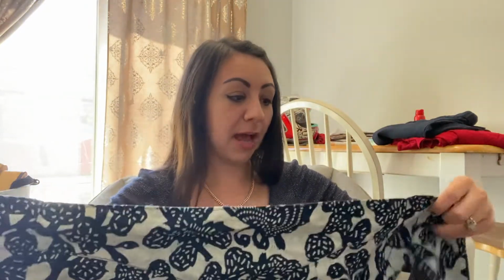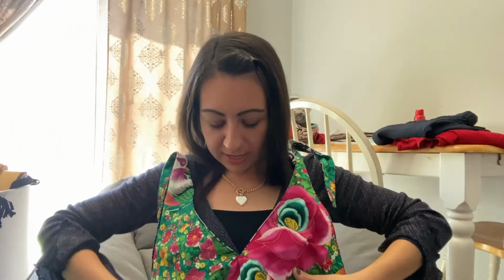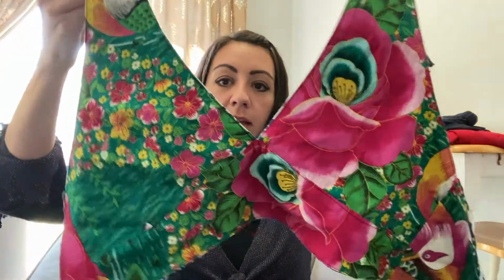I got this purely on how cute it was. It's like a crop top. It's probably homemade. You could wear it as a little crop top, and it's reversible. So this side is flowers, and this side is those butterflies. No, they're flowers too, but it's just a different pattern. It's very retro bohemian.